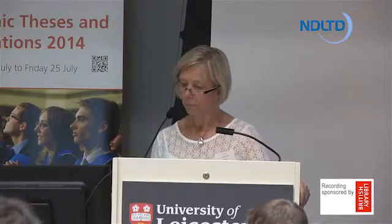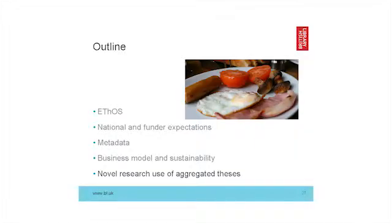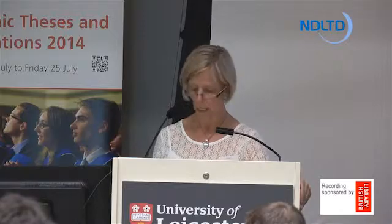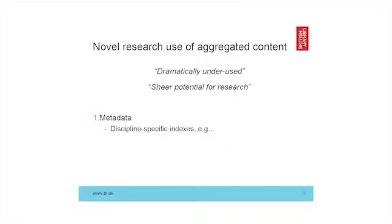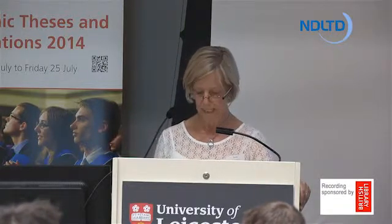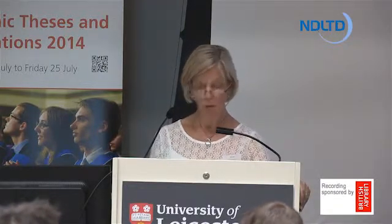And finally, novel research uses of aggregated theses. Yesterday, Kevin suggested quite strongly that theses are so far dramatically underused. And the sheer potential for research of open access content had yet to be realised. In the last 2 years, we've worked hard, as I said at the beginning, on the basics for EThOS, the quality and quantity of the records and the full text theses, enhancing the metadata, improving our harvesting, and increasing visibility and usage of individual theses by individual researchers.